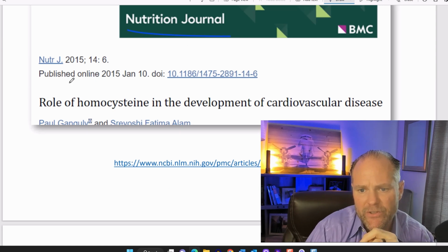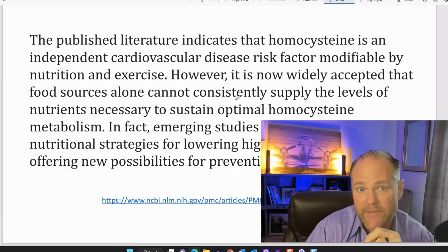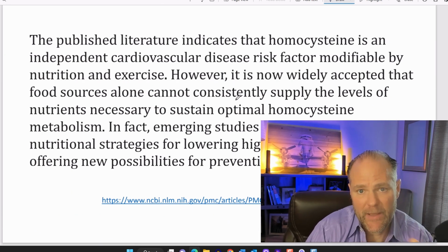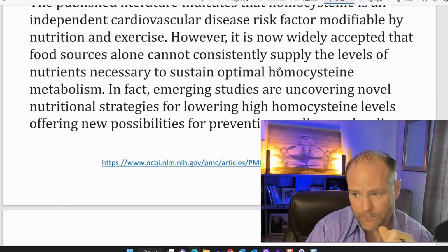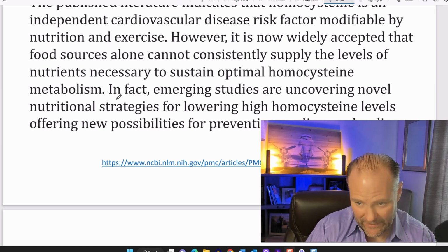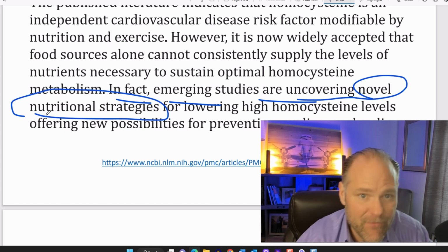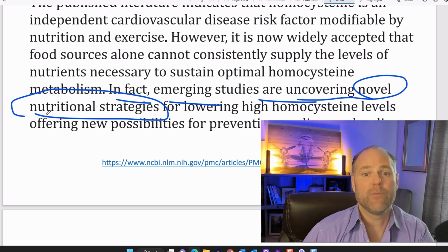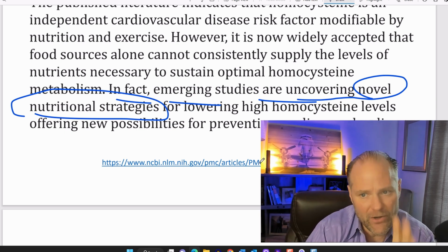So here's clinical research. It says the role of homocysteine in developing cardiovascular disease. And the conclusion is that if you have high homocysteine levels, this is bad, and you're going to be at increased risk for cardiovascular disease. It also goes on to state that you can actually handle homocysteine with diet and exercise. And I love this line, this is a classic line. It says, in fact, emerging studies are uncovering novel nutritional strategies. Novel. I've been talking about these strategies for 10 years on what it's going to take to lower homocysteine. It's not a secret. It's available. It's easy to do. As long as you understand the marker, you've got to handle it. It's not hard. Very simple.